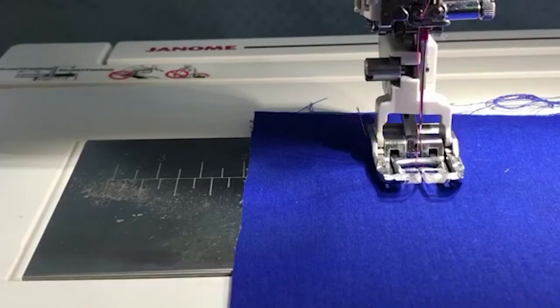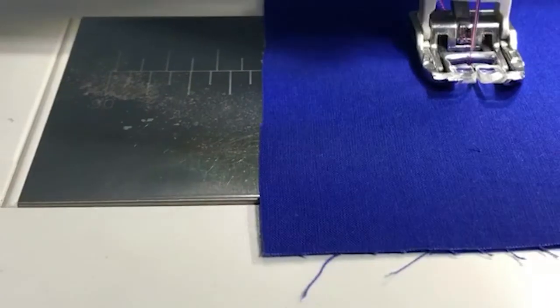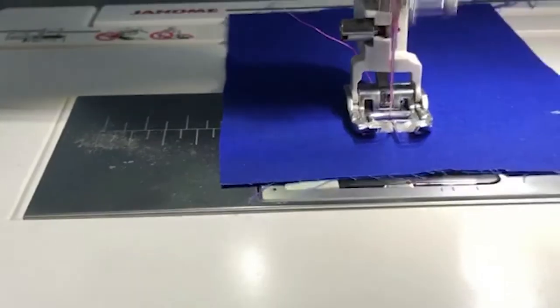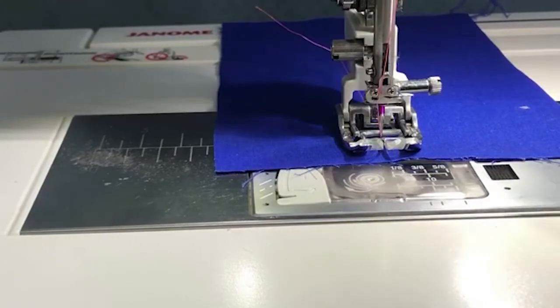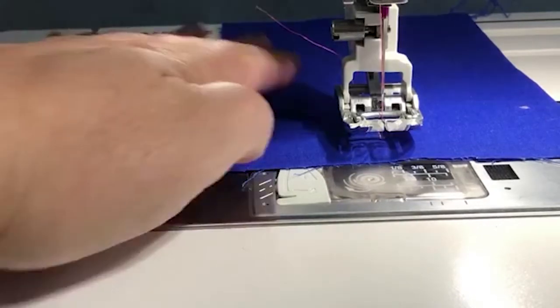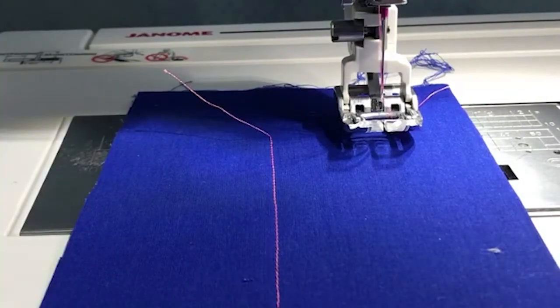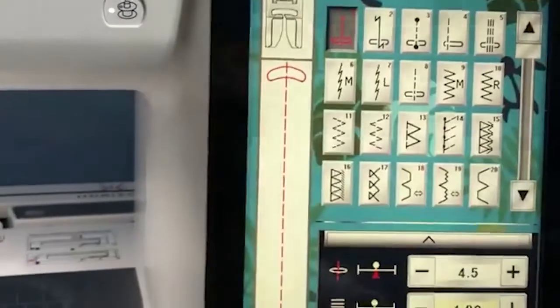So when I start sewing, you're going to see how that upper feed dog just moves along and walks with that fabric, pulling it perfectly straight. I am not even holding that fabric. How beautifully that functions. And I'm using my cutter feature to cut not only my needle thread, but my bobbin thread, perfectly straight. The Memory Craft 15,000 has really easy maneuverability in the machine.